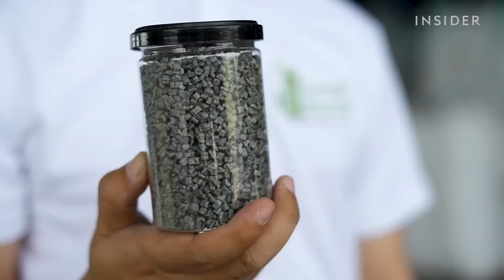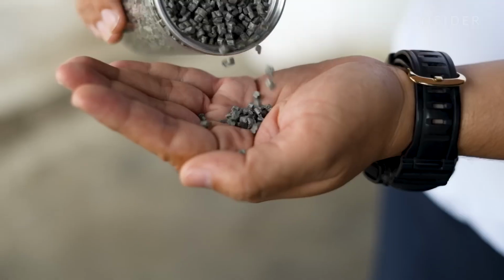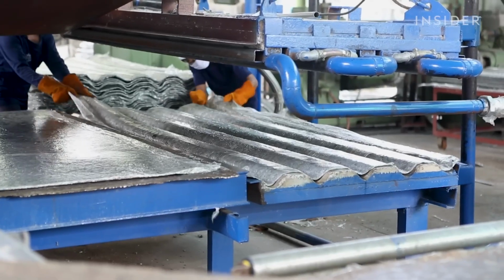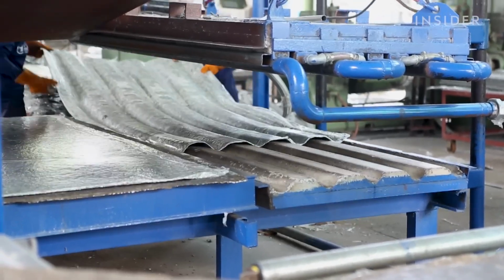They also sell the polyol to companies like Advanced Mat, which converts the mixture into plastic pellets. The company makes chairs, roofing sheets, and insulation.